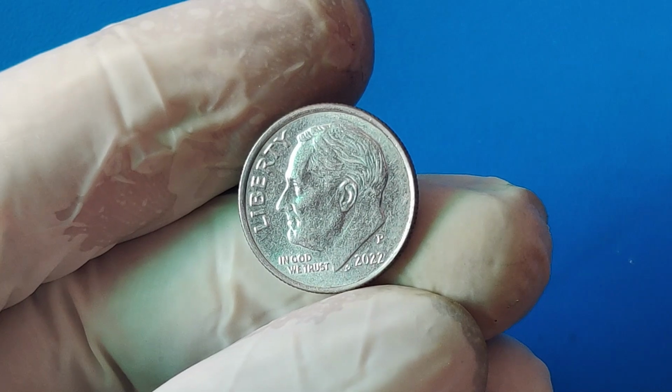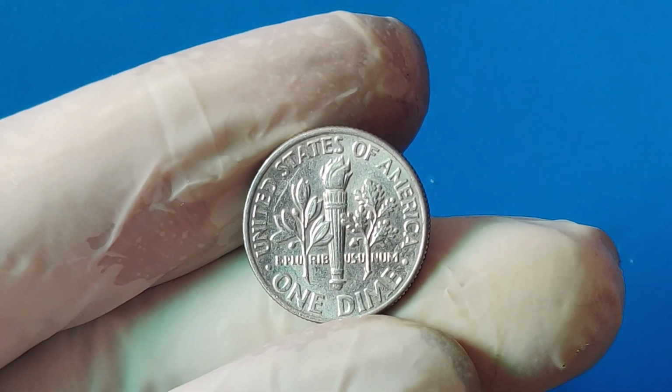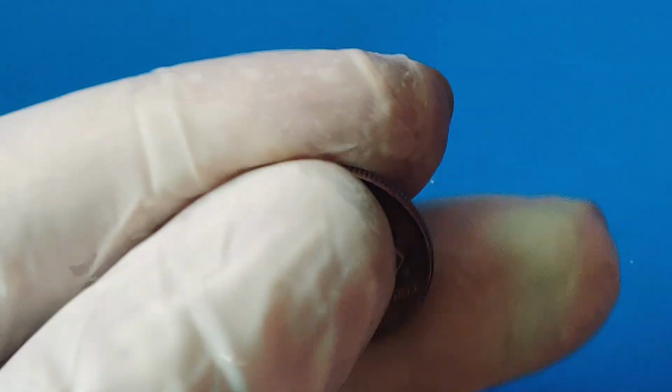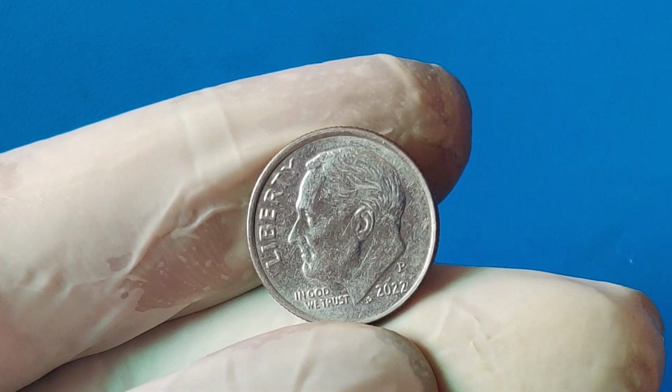Today, we're focusing on one of the most intriguing modern era coins that has collectors and coin enthusiasts on the edge of their seats, the 2022 P1 dime. What makes this coin so special? Let's break it down. First, let's take a look at the history of the coin.